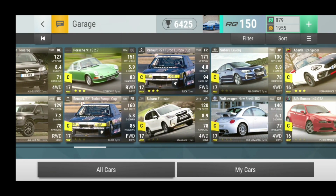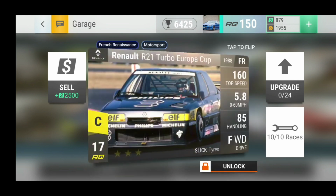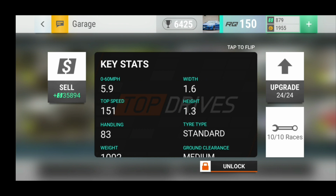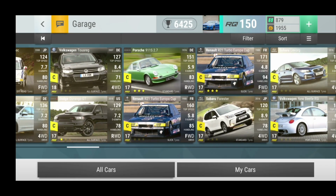Then we have the R21s. One is maxed out and one is not worked on. I'm definitely going to max out this one as well. I need two maxed out. Then we have the 911 S2.7 standard tires. And now when it's medium ground clearance, it's actually pretty good. I really enjoy having that car around.